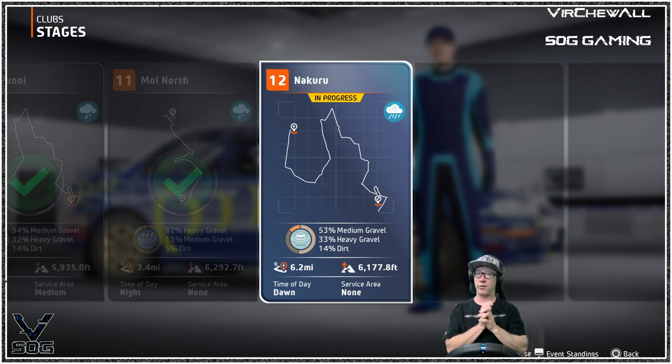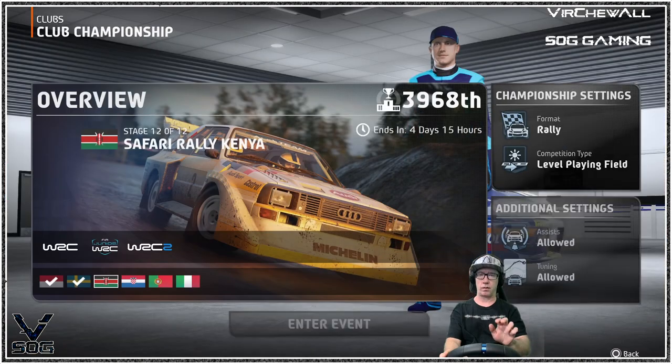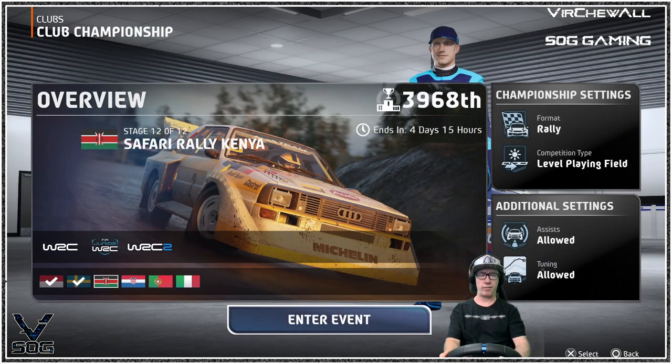We have, looks like, heavy rain. Morning, which is the dawn, it looks like. This is a 6.2-mile stage. I'm hoping to finish this in about 6 minutes, 10 seconds, somewhere around there, in that ballpark. Playing it safe, get through.